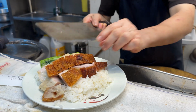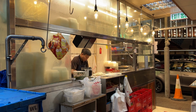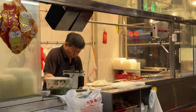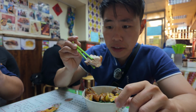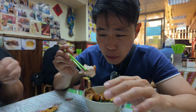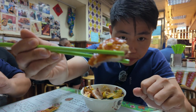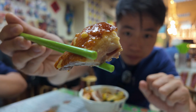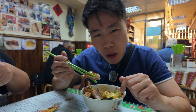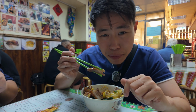But this is the last batch of roast pork, I think, for the day because it came in a little bit late. It's almost dinner. And then they actually close at 8 p.m. So expectation wise, I think because it is the last batch, it's not that good anymore, but it's still pretty flavorful. Oh, I forgot, I also got some roast duck over here. Juicy, fatty, and it melts in our mouth.